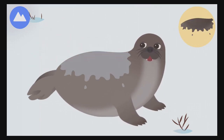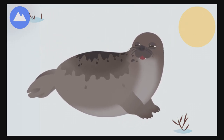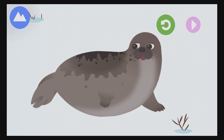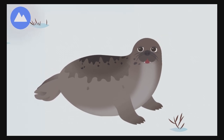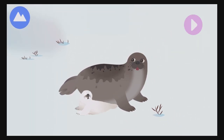Back flipper. Harp seals have a black patch shaped like a harp on their backs. Whisker, back, front flipper. Pup. Harp seal pups are born with white fur that will turn gray as they get older. You built harp seals.